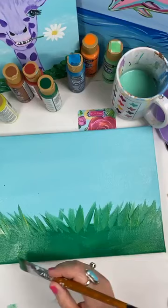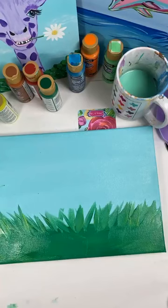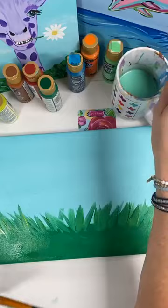And I see I'm sloppy. See, I'm very sloppy with my paint. So I'm going to just pick this green up right here with a clean brush. And then I'm going to put my blue back over it. I do this a lot where I just kind of flop around with paint.